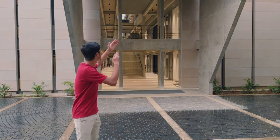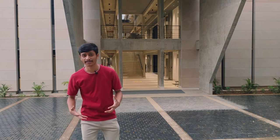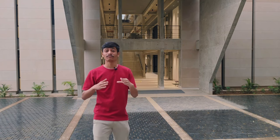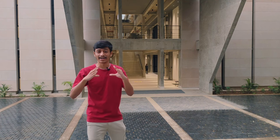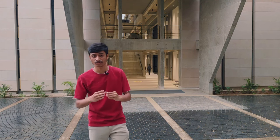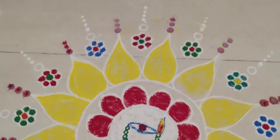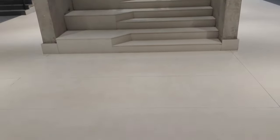Guys, we are at APJ Abdul Kalam building of Flame University. It is the newest building of Flame University, a fantastic construction of four floors. So let's explore it. The main highlight of APJ is their high-tech classroom. So guys, let's explore the classroom first.